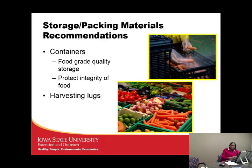Moving on to the containers that we will use as far as harvesting, storage, and transportation. Proper storage and package containers are a must as far as protecting the integrity of your final product. So a common recommendation for food storage containers is that you want to have food grade quality storage. And once again, you want to maintain the integrity of your actual product, because we want to produce high quality fresh produce. For example, the containers here in the pictures are harvesting lugs. Those are one of the recommended forms of storage containers that can be used for harvesting and transportation of your fresh produce.